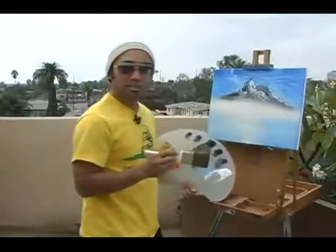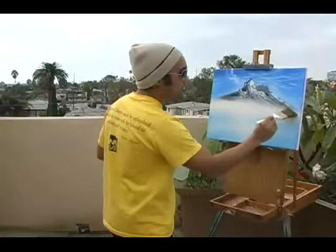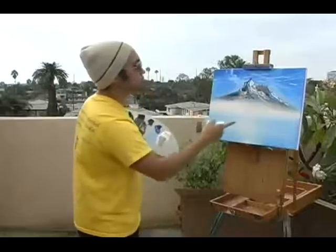Okay, now take a clean, dry 2-inch brush, and you just want to tap the base of these hills, these mountains. Now you just want to gently lift up. That'll fluff up the base and create more mist down there for you. Boom, look at that.